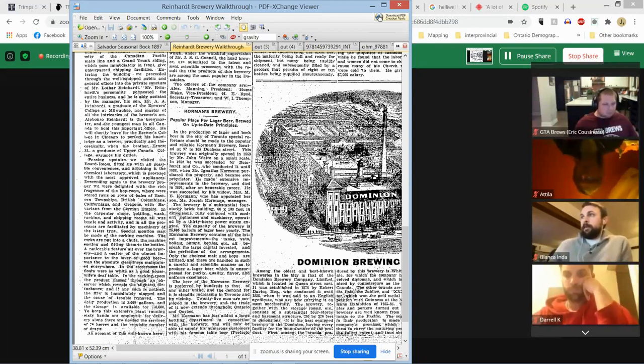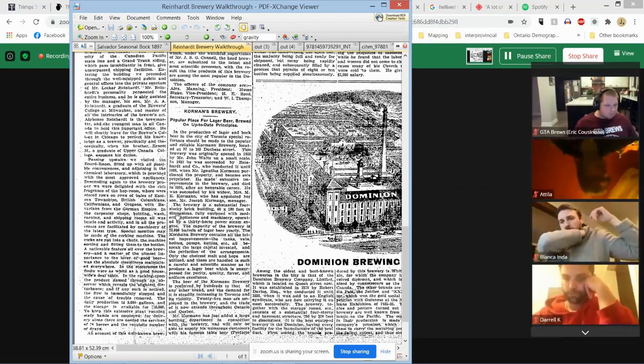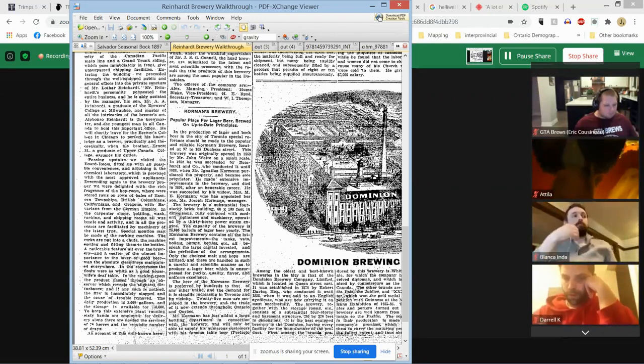"In the carpenter shops, bottling, wash, racking, and shipping rooms, all was bustle and activity," and so on. "Special mention may be made of the corking machine," but we're not going to bother with that. Here's something useful. "In the racking room, the product passed through an observer which reveals the slightest disturbance." Basically, they've got a sight glass. That's good. "And if any such is noted, the flow is immediately stopped and the cause of trouble removed."